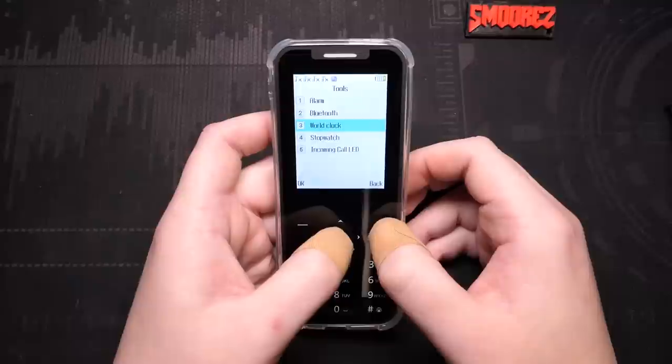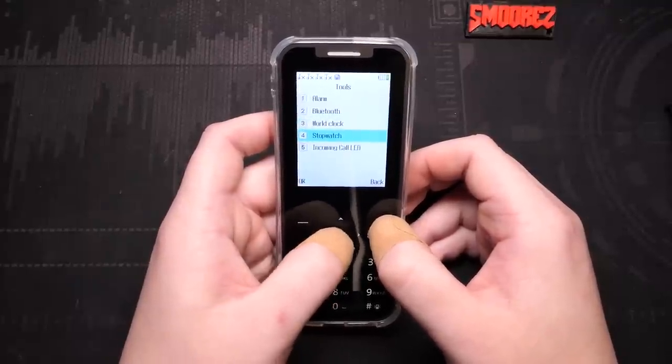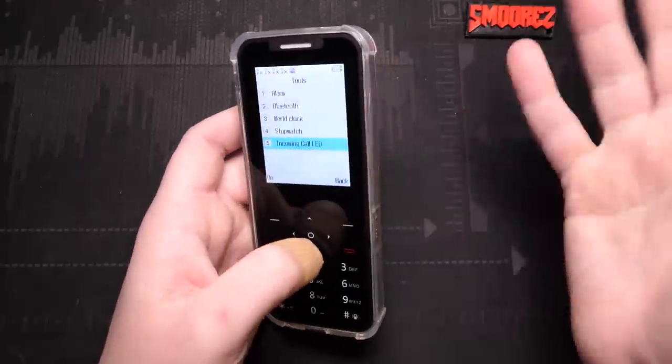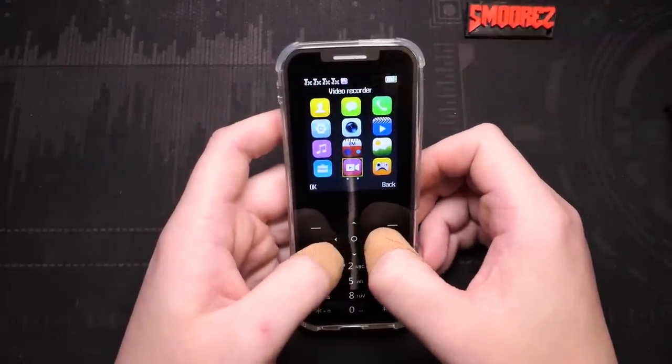So let's move on. World clock, not even, well, actually, you're kind of close, but all right. Stopwatch looks a little something like a stopwatch. Very basic, nothing to see here. Incoming call LED. Oh, that means the LED flash will flash when you have an incoming call, but I can't test phone calls, so that's useless. Video recorder, we've already taken a look at.